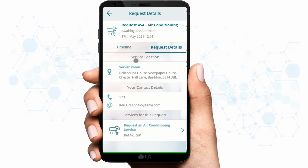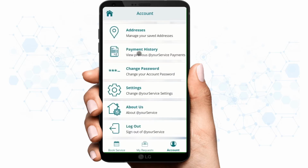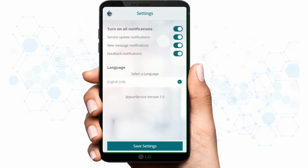Another feature of the app to show you here is the account menu. And this gives us access to things such as editing our profile, updating any information that may change. If we go back, we can also manage our buildings that we're associated to as well. So in here, we can have as many buildings as we need, and we can obviously switch between them as and when needed. We also have our payment history, so any services that you logged that require a payment will be shown in here. We have a couple of other settings such as change password and about us, but also we have the notification settings within here as well, where we can turn on and off any specific app notifications that we have through this app.